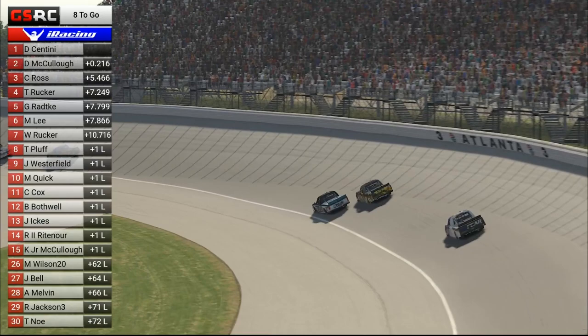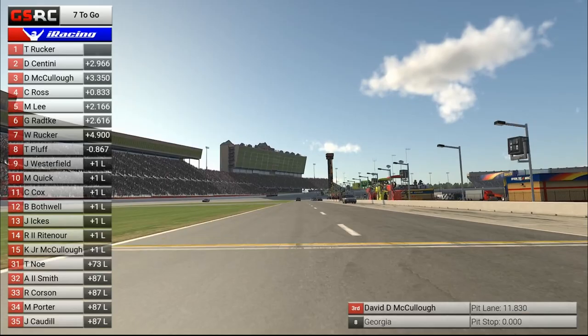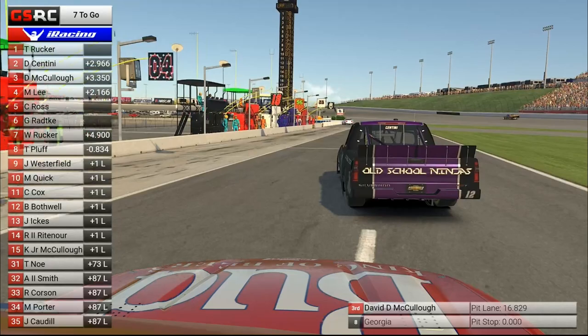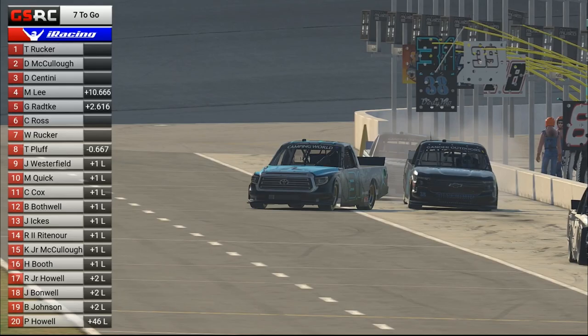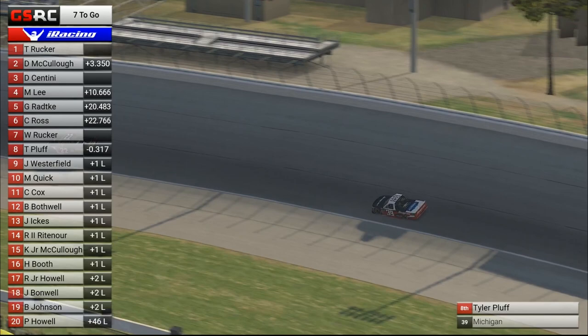Oh, and Santini and McCullough had an adventure. At least McCullough did. I thought he was going to be getting caught for speeding there, but he's getting waved down in time. William Rucker, everybody of that group is in. This, I think, puts Tyler Plouffe in the catbird seat. Oh, Santini's taking right sides. Plouffe back out and around. Oh, Santini's taking all four. McCullough's already away.